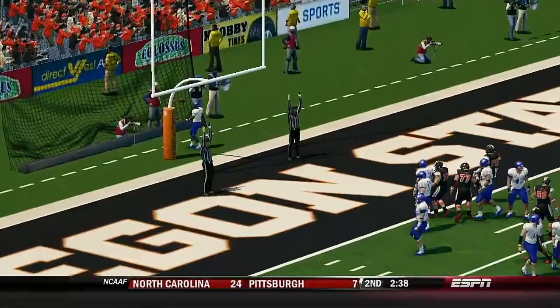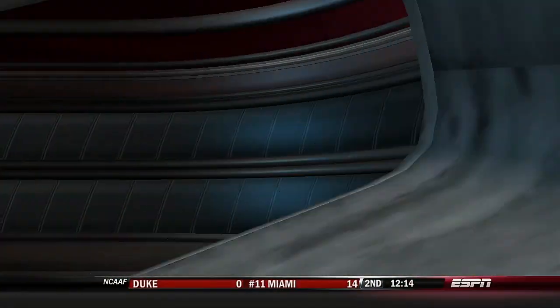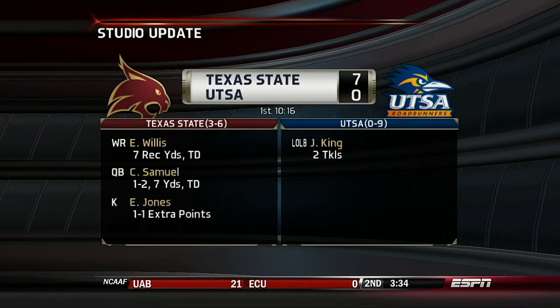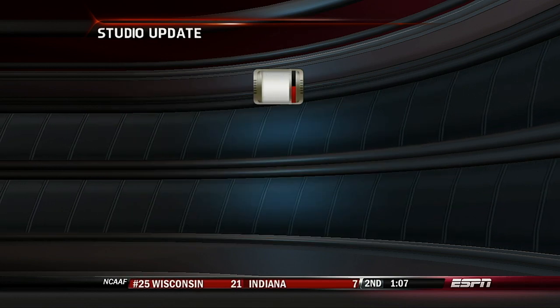Extra point. A quick update now. Here's Reese. Off we go to San Antonio. The Bobcats deliver the perfect connection and a touchdown. The Bobcats have the lead 7-0.